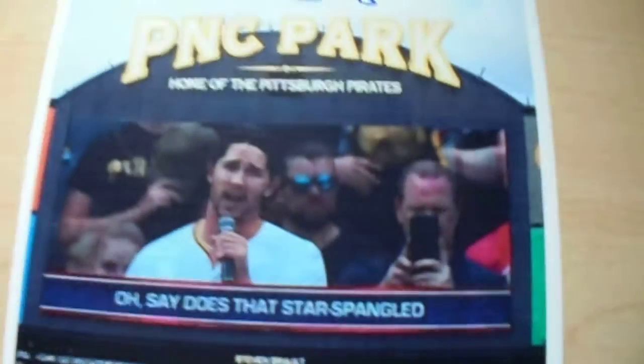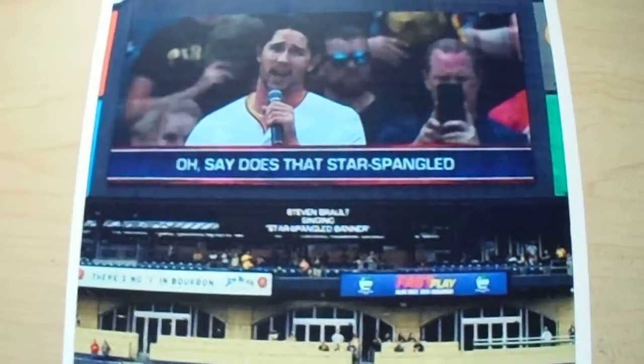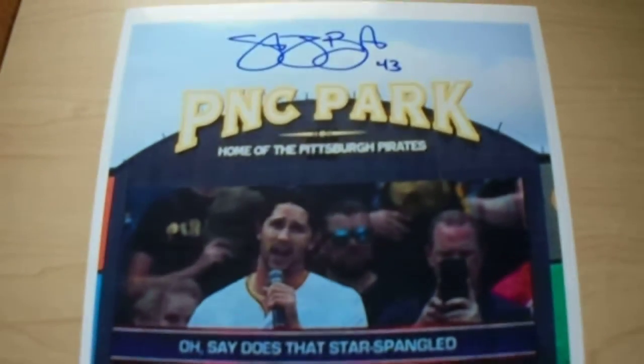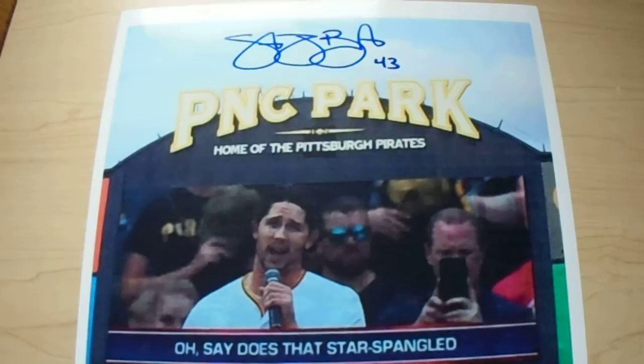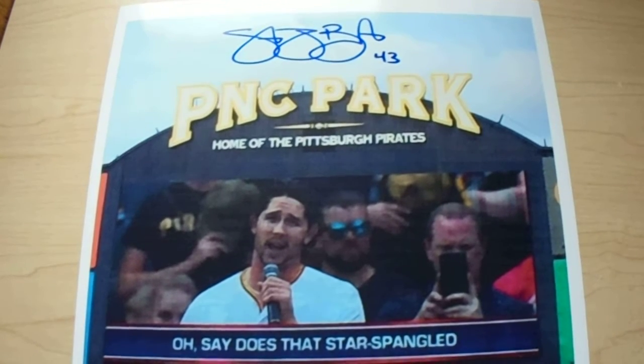Got Joe Musgrove to sign that. Stephen Brault was there with him, and I got a couple trading cards signed by him. I already got him on a helmet and a game ball. So I printed out from my phone, from where I was sitting, a nice big photo. Not a high quality photo, but when Stephen Brault sang the national anthem, I took some pictures and thought, maybe one of these will be cool to get signed at some point, and that's exactly what I did.